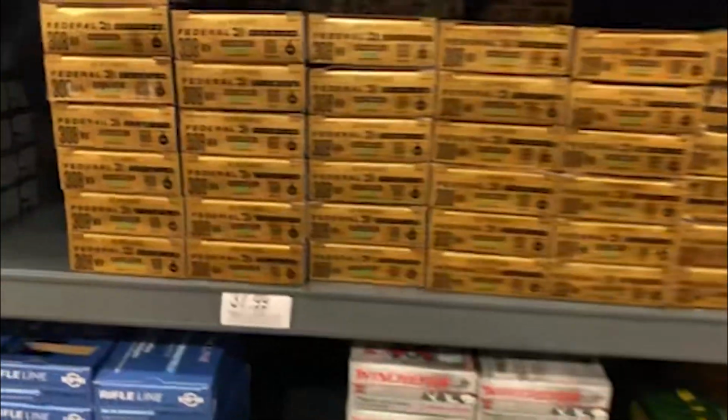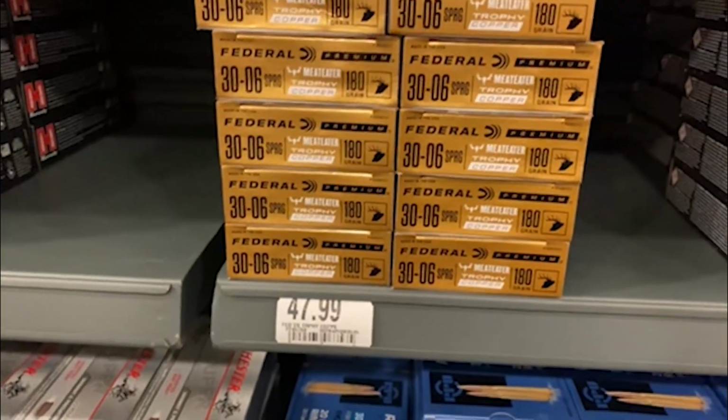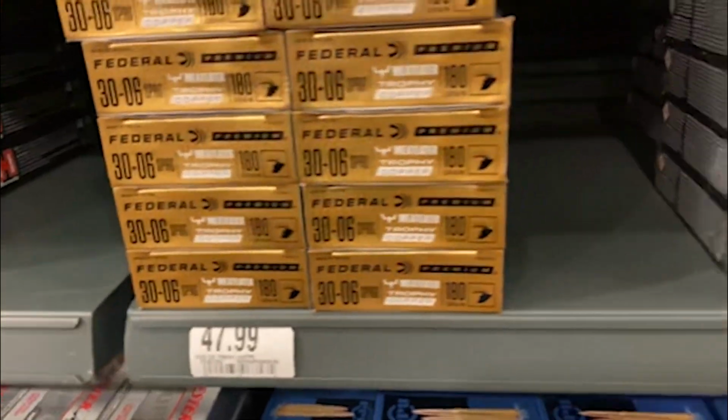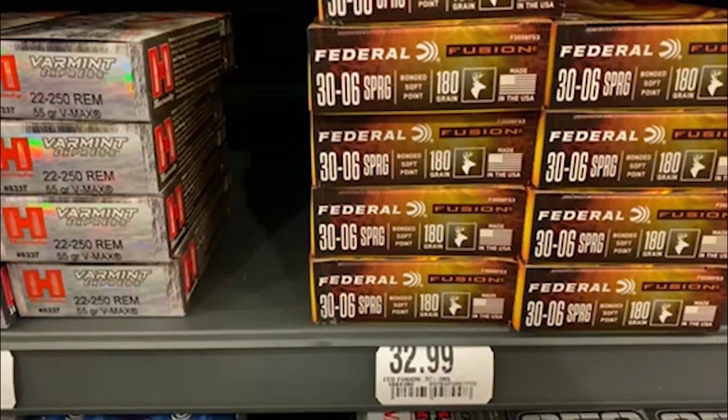So we got 168 grain, 308 here. And right here, this is 180 grain, 30-06. This is a Trophy Copper, which is $47.99. And this one is 180 grain, and it's $32.99.